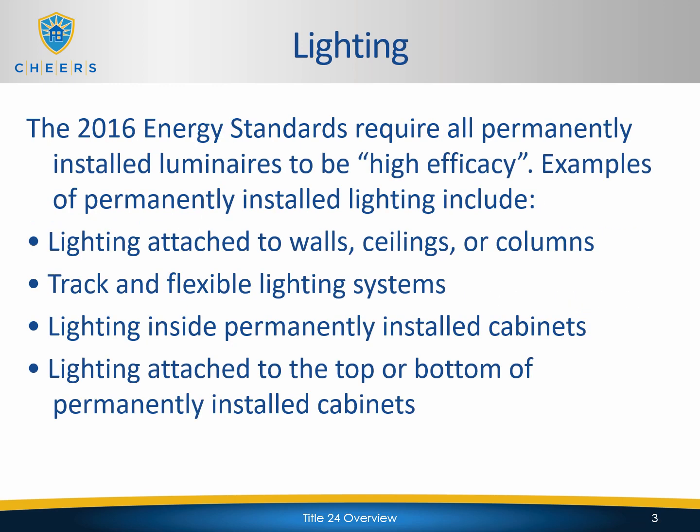For 2016, the energy standards do require all permanently installed luminaires to be high efficacy. Now in 2013 and previous codes, some lights were required to be high efficacy, others were allowed to be low efficacy if they were attached to or controlled by a dimmer or a vacancy sensor. However, for 2016, all luminaires need to be high efficacy.